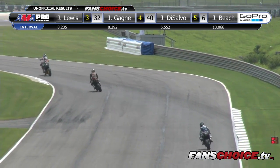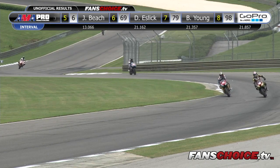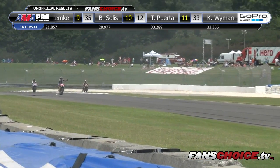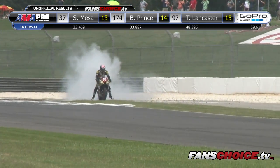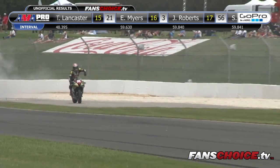Let's look a little deeper while we've got time. Kyle Wyman will finish in the 11th spot. Stefano Mesa, 12th. Bryce Prince in the 13th spot. Tucker Lancaster 14th. Two-time National Road Race winner and AMA Pro, Elena Myers, number 21, will have a respectable 15th place finish here, and that is your top 15 as Westby celebrates with a major burnout.